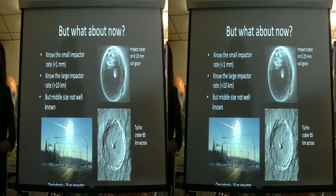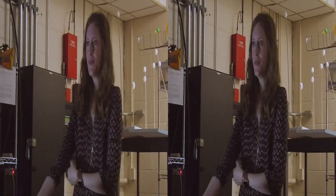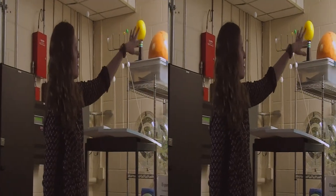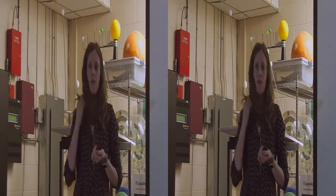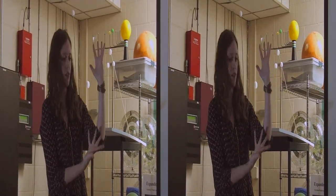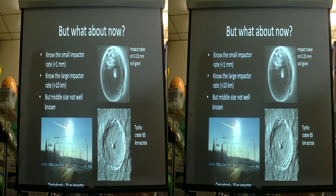So, was that one collected here on Earth? That was a lunar sample, an Apollo sample. So we know the rate of those impactors quite well. You can learn that from, for example, space instruments on the space station, or just putting out an impactor collector, basically. We know the large impactor rate pretty well.